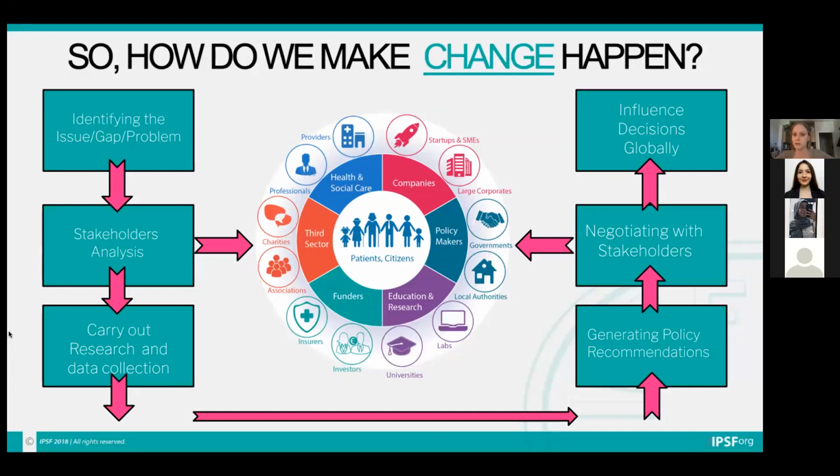Then we want to carry out research and collect data and really think to ourselves, what is actually going to matter to these stakeholders? How can we convince them that we need those extra hours? What evidence do we have to show that we need those extra hours?